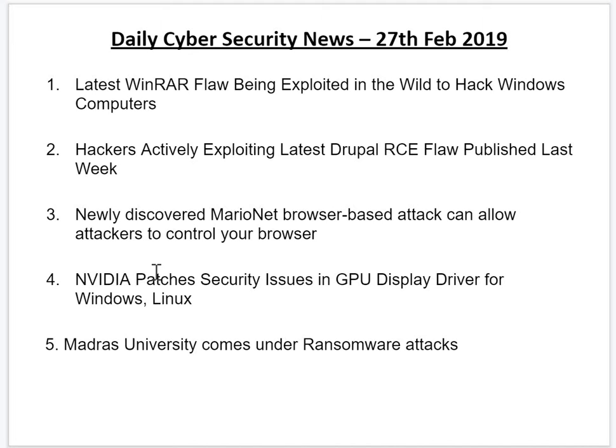The first one is: latest WinRAR flaw being exploited in the wild to hack Windows computers. WinRAR is a popular Windows file compression application with 500 million users worldwide. But a critical absolute path traversal bug, CVE-2018-20250, in its old third-party library called UNACEV2.dll could allow attackers to extract a compressed executable file from the ACE archive to one of the Windows startup folders, where the file would automatically run on the next reboot.